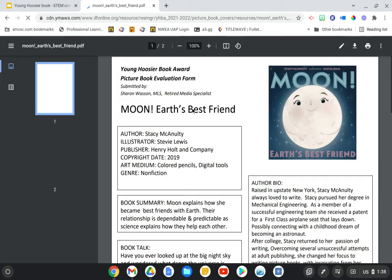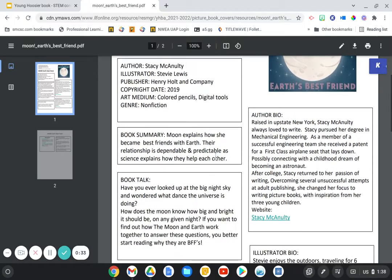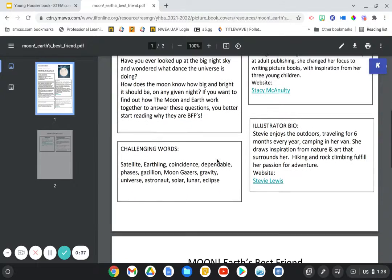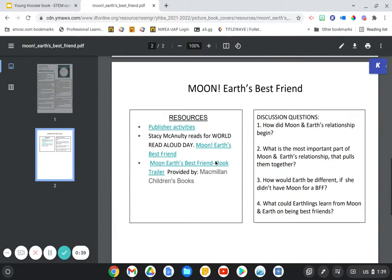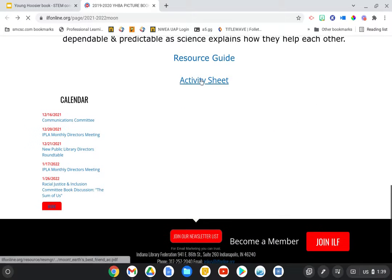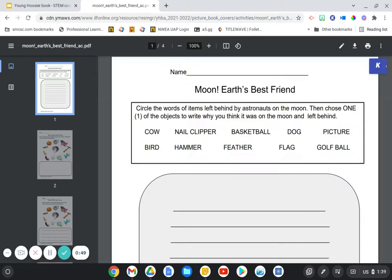This story comes with a resource guide that has a book summary, book talk, challenging words, author bio, and illustrator bio, along with additional resources and discussion questions. There's also an activity sheet that goes along with the story. And it's quite an extensive resource. So they have a couple of different activities.